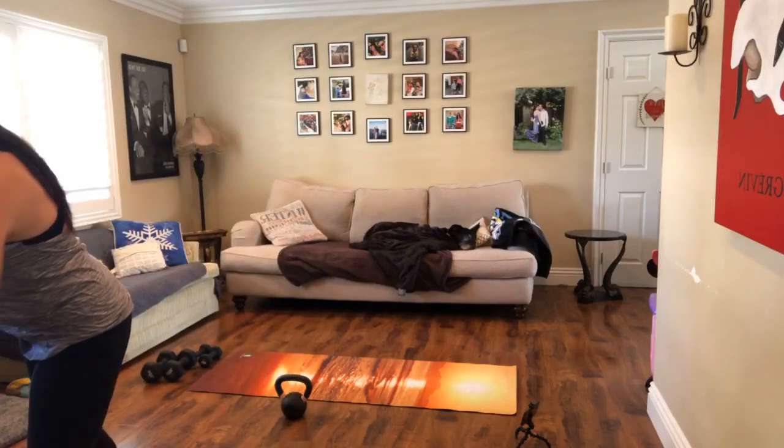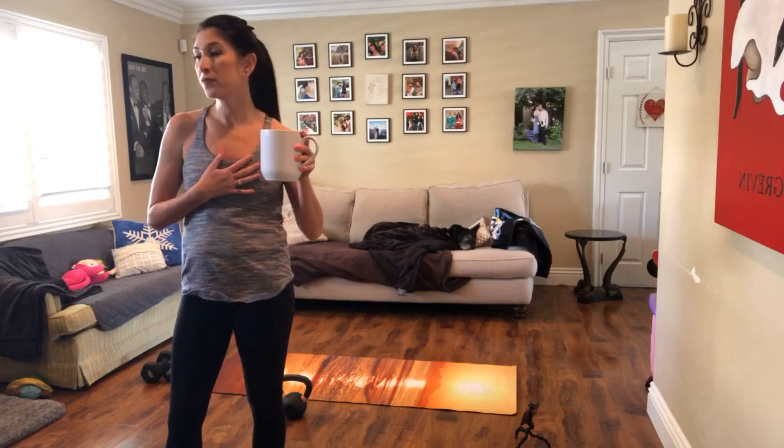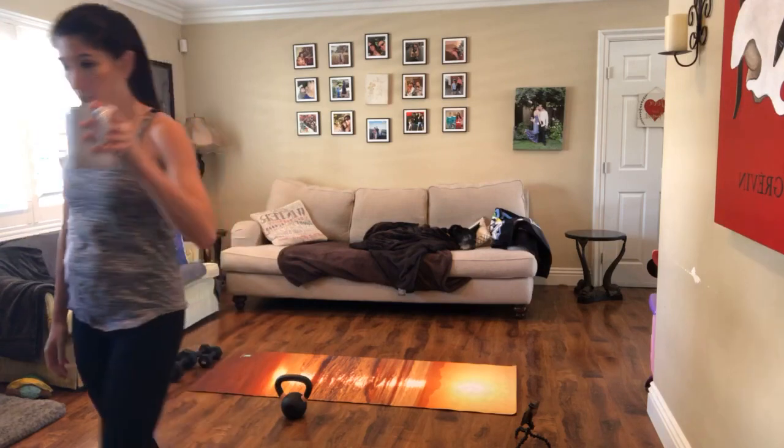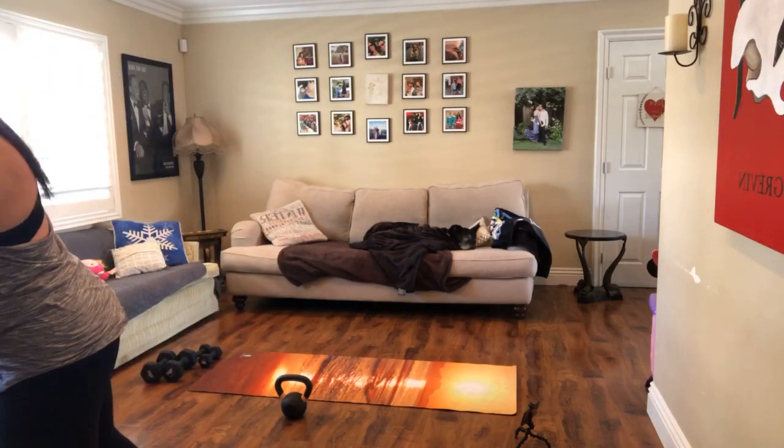We're going to need both of our dumbbells now. So get 2 dumbbells. I'm using 15s. 12s are great. Gentlemen, go up to 20, 25, whatever you'd like. All right.